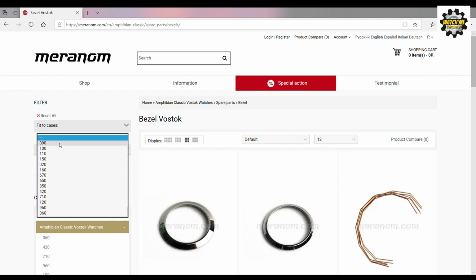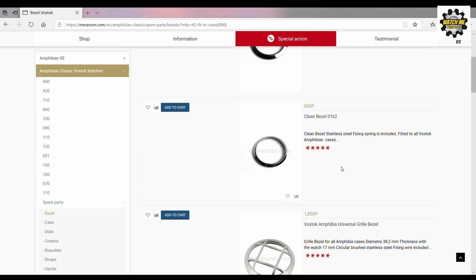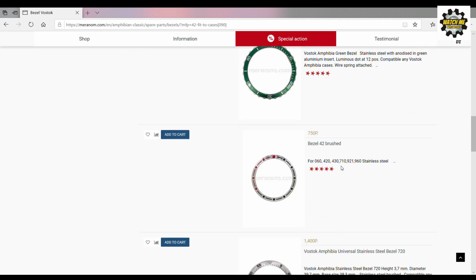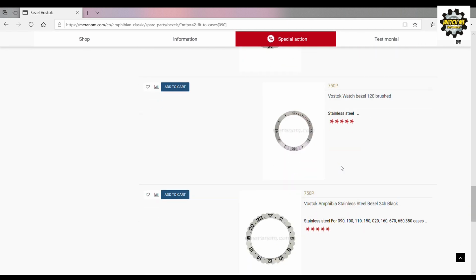I was scared at first, but I thought I'll give it a go, get a few basic tools, and you can change the parts. One of the easiest things to change is the bezel. It's the first thing people do. As you see here on Miranom, I found there's a number of different choices for my case shape, the 090 case. As you can see here, if there's anything there I like, I could get one of those, easy to swap over.